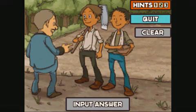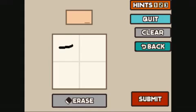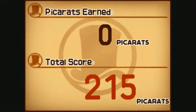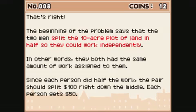This is a trick puzzle because you can totally forget all the information about plowing and sowing seeds. The answer is $50. How does this sound? Layton's apprentice saves the day! There's your information telling you why that's the proper solution to the puzzle.